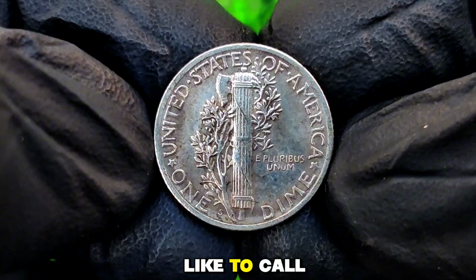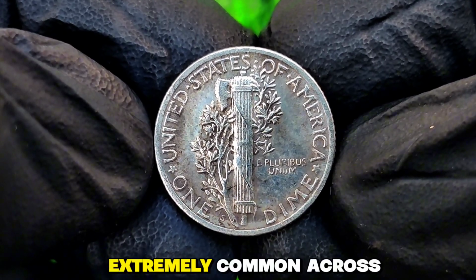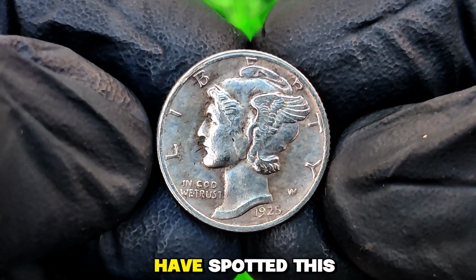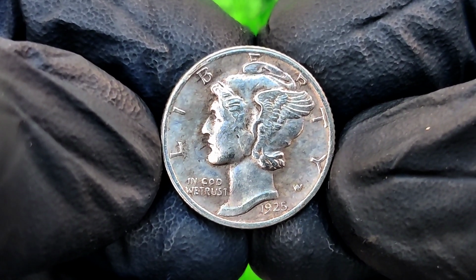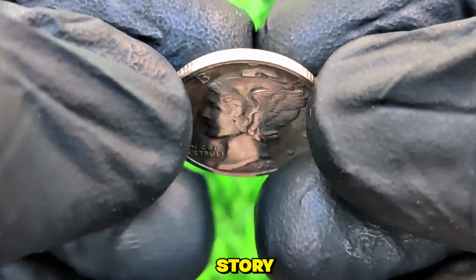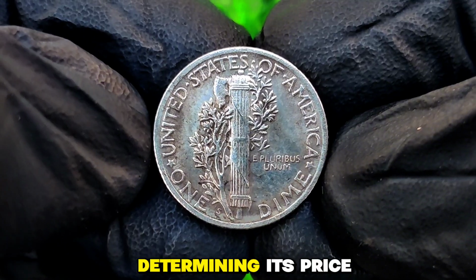So, while collectors like to call it an error, it's technically not a true mint error. It's just a result of natural wear or weak striking, extremely common across Mercury dimes for multiple years, not just 1925. Still, the fact that so many people have spotted this and mistaken it for a rare variant gives the coin a special kind of charm, a little mystery that keeps it in the spotlight even after nearly a century. But that's just one part of the Mercury dime story. To really understand its value, we need to explore where it was minted, how many were produced, and what collectors look for when determining its price.